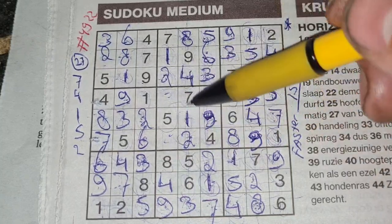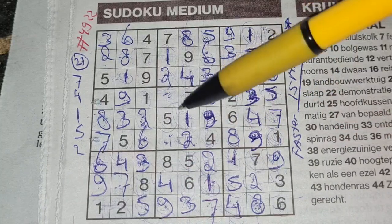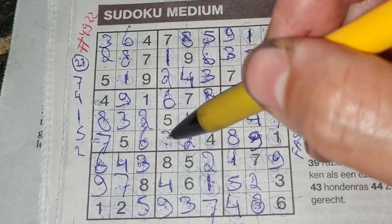Final two numbers in this big square. The 1, the 2, the 3 is missing. The 4, the 5, and the 6 is missing. 3 and 6. We have a 6 there, so no 6 there. 6 should be here, and the 3 goes there.